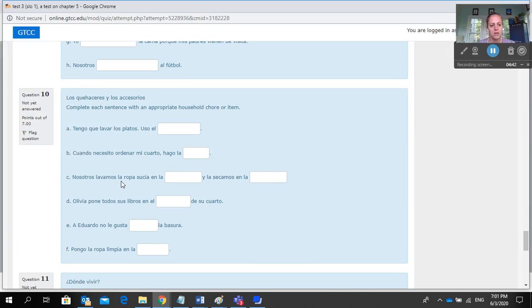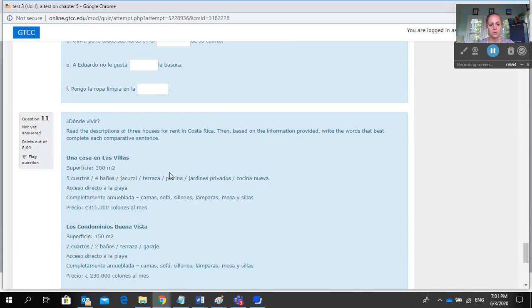Here it says los quehaceres y los accesorios. Complete each sentence with an appropriate household item or chore. So this is vocabulary. Read the sentences and decide what vocabulary word is being described there and write it in the blank.